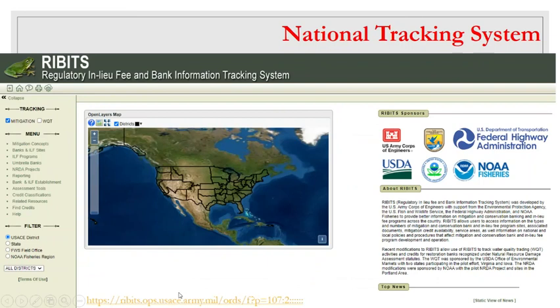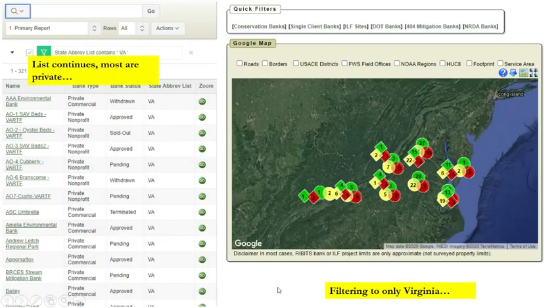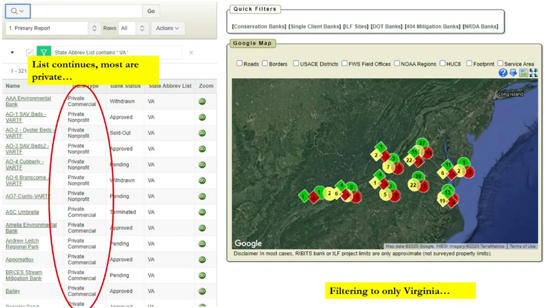So if somebody was interested in buying credits from Hull Springs Farm Mitigation Bank, they would know who to contact. And then this is the national tracking system called RIBITS, and it's the Regulatory In Lieu Fee and Bank Information Tracking System. It's not that important that we understand what that stands for. Just understand when I talk about RIBITS, I'm talking about a national program, and so I played around here as well and found more for this region. And if you look, again, they all say private, private, private, private, private, private. They are all private. So as I said, for Longwood University to be involved in mitigation banking, that's a pretty interesting idea because we're a public entity and normally we see private.